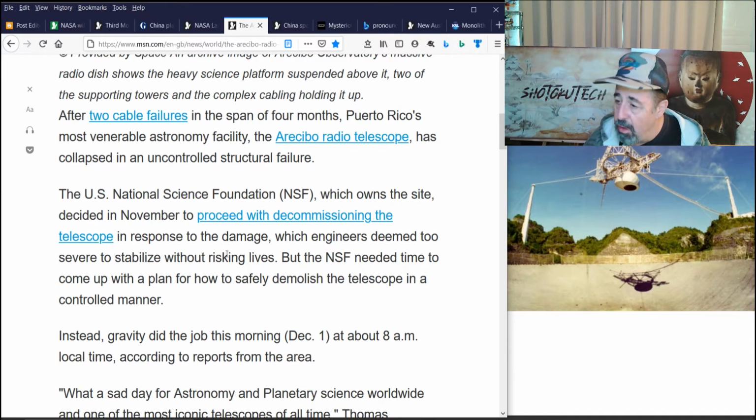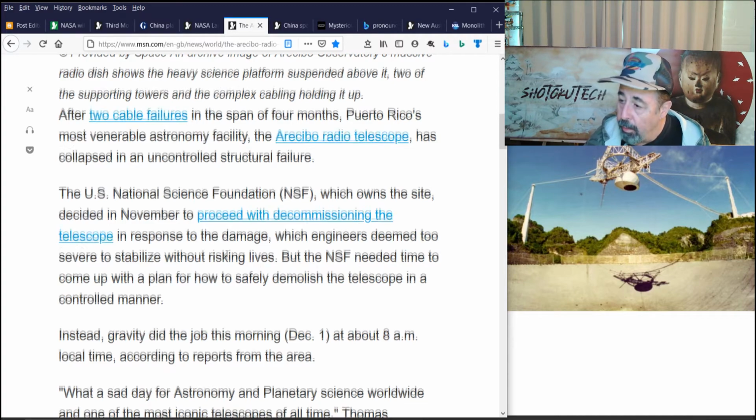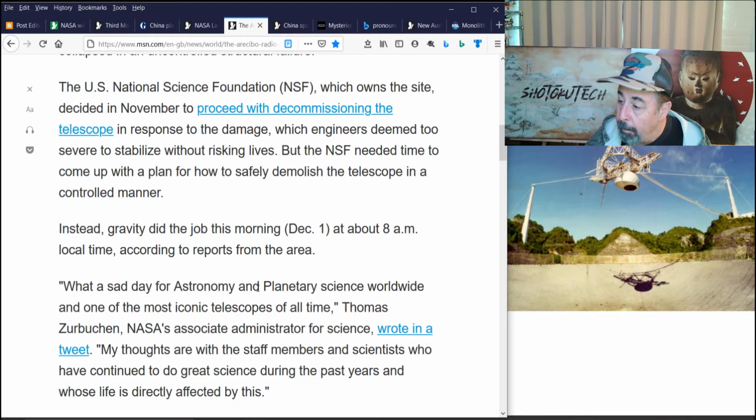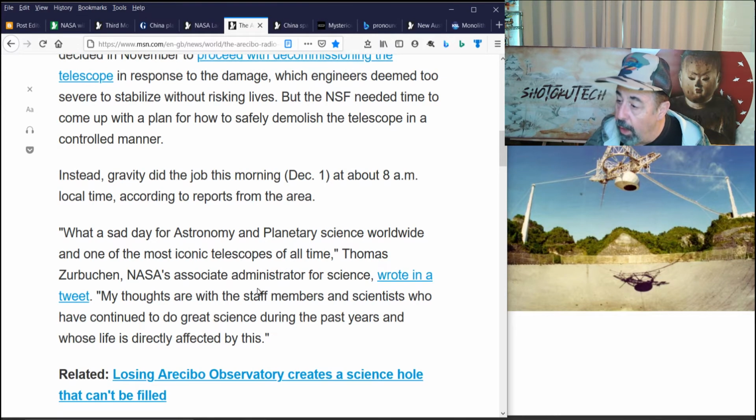They deemed it was too severe to stabilize without risking people's lives. But they need to come up with a plan how to safely demolish the telescope in a controlled manner. But gravity did its job again on Tuesday, December 1st at about 8 a.m. And it's a sad day for astronomy and planetary science worldwide, one of the most iconic telescopes of all time.